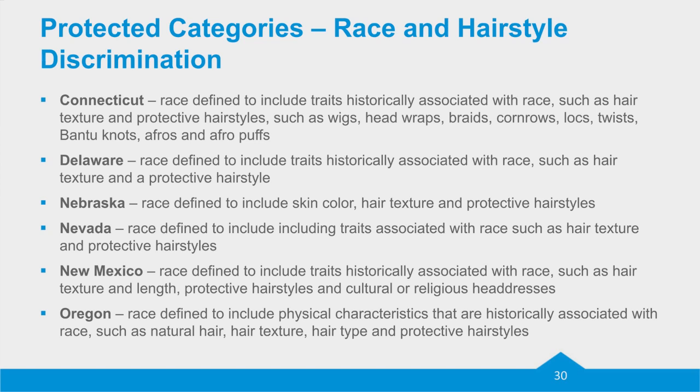Some mention hair texture, protective hairstyles, and even skin color in Nebraska. So this might be a challenge if you're trying to put all of this together into a single national handbook. And so if you've got operations in several states and you don't use state supplements, maybe the point in time where you start thinking about doing this is now, because we have all of these various different requirements that you have to meet. And there are risks if you try to combine some of these things into a single policy.